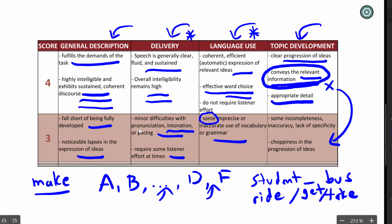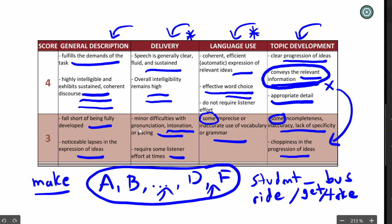Now, what's a 3? Some incompleteness, inaccuracy, or lack of specificity, and choppiness in the progression of ideas. Again, that's kind of like this idea. So they're repeating themselves a little bit. So I hope you can really take this in.